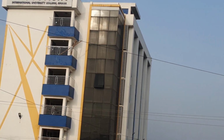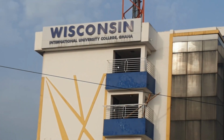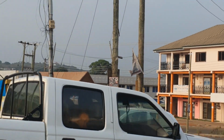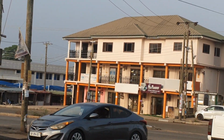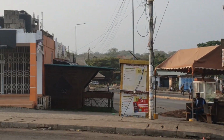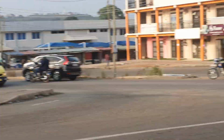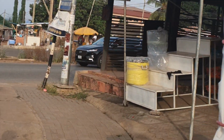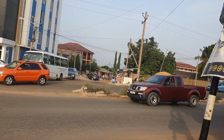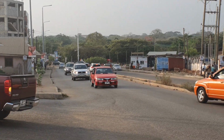So this is Wisconsin University. This is Wisconsin University College. It's also located at the North Legon. And we are just closer to the Atomic Road, the road leading you to Atomic Junction. So this is the road leading you to Atomic Junction. Can you see the main road? That is the main road leading you to Atomic Junction. So it's Thursday morning. People are rushing to work. You can see. I see the entire place.